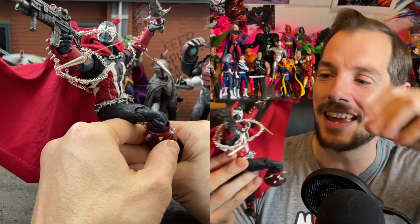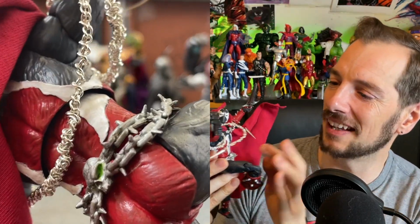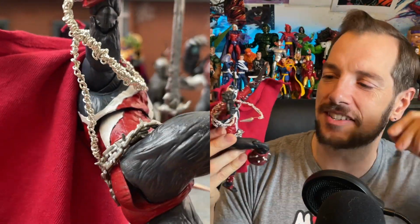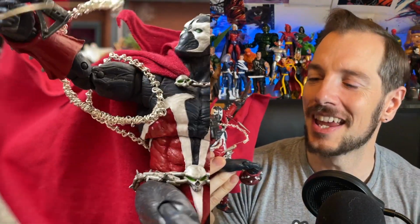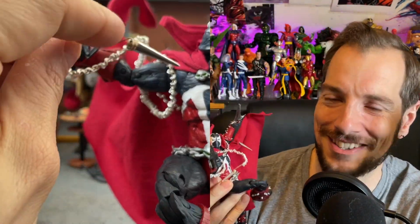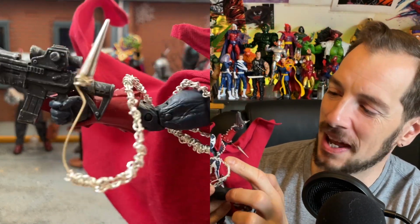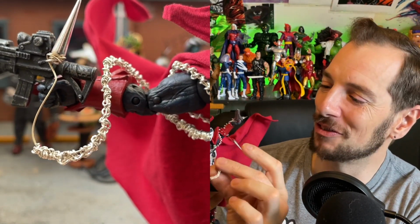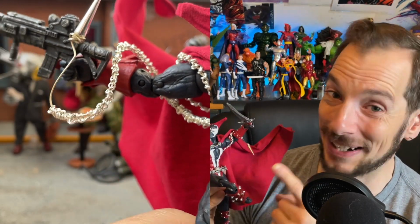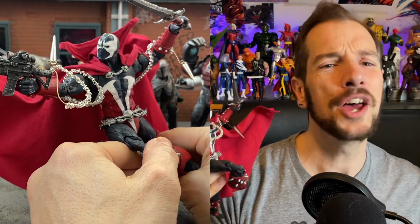And then we've got the chain as well. And this is genius. So it's a little sort of fishing wire or whatever kind of very, very thin wire. So you can manipulate it however you want. And then he's threaded it. Again, man, talking about patience. Holy bananas. Threaded the wire through an actual chain. So you've got this chain you can manipulate. You ain't getting this for a $20 retail figure, that's for damn sure. And then the spikes on the end as well, so awesome.